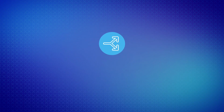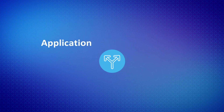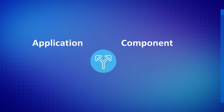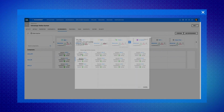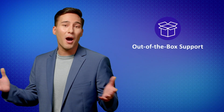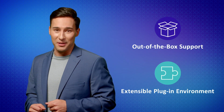Micro Focus Deployment Automation also provides model deployments at both the application and the component level that are reusable in all environments. With a graphical user interface that provides easy access to environment-specific properties, visibility into pipeline automation, including support for no-touch deployments and detailed deployment history. And like Micro Focus Release Control, Micro Focus Deployment Automation provides out-of-the-box support for common application deployment tools, as well as an extensible plugin environment.